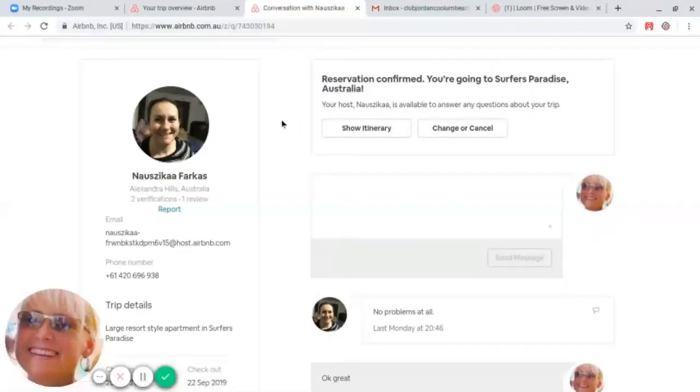It's also in a great location for where we want to stay, so I did check that out on the map, and I'm about 350 metres from the event that we're going to. So here it is, my reservation is confirmed and I'm going to Surfers Paradise.